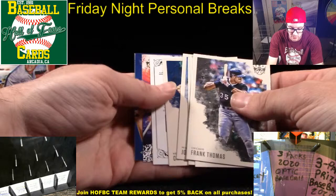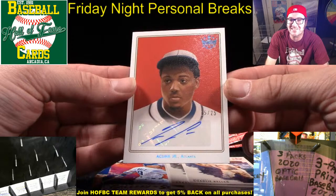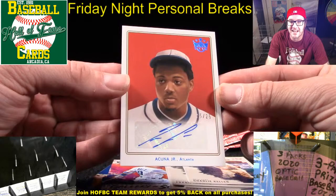Backwards card behind Keller here. It's going to be, how about a Ronald Acuna Jr. 206 insert autograph out of 25. That's one of the better types of autos you can pull out of Diamond Kings right there. That is gorgeous. 15 out of 25, Acuna coming out tonight.